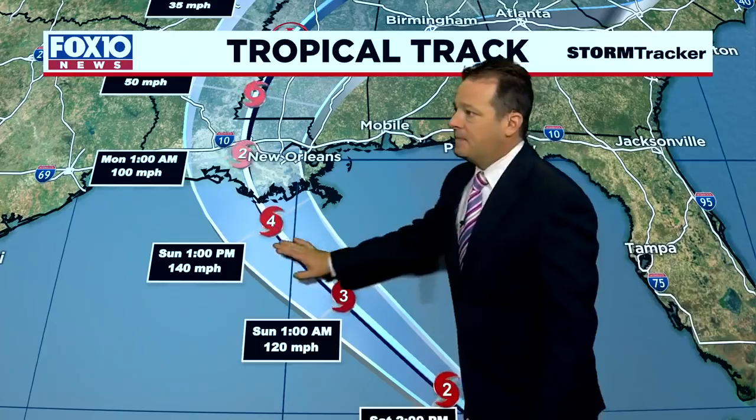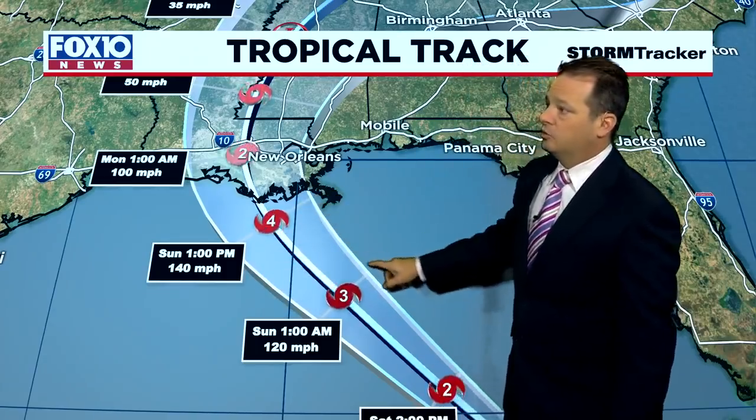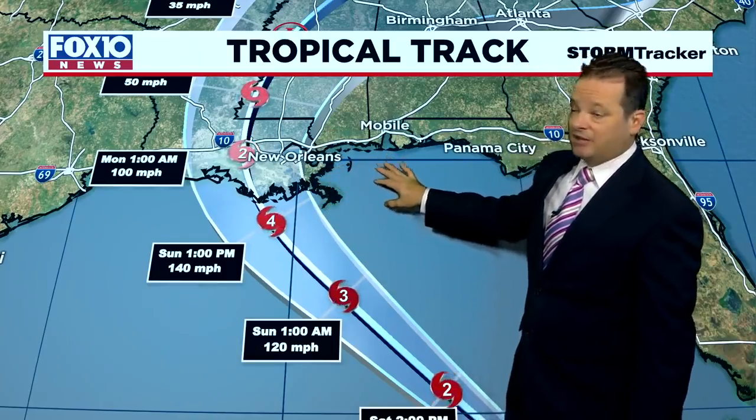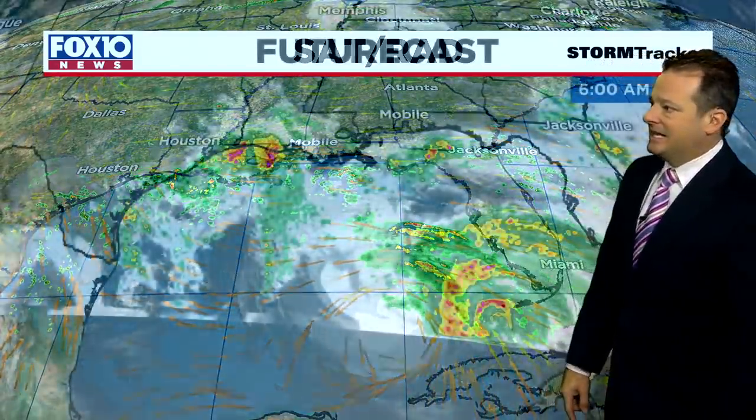And keep in mind, there is a cone and there's a cone for a reason. If it sneaks over a little bit more to the east and takes more of this kind of a track, that will increase our impacts as well. Of course, it could do the other thing and sneak a little bit off to the west of this side, and that would lower our impacts if it did that. So a lot to watch out for the next few days. Here's some of those first outer bands that are showing up on the radars here. Boy, there's some heavy rain in those bands.